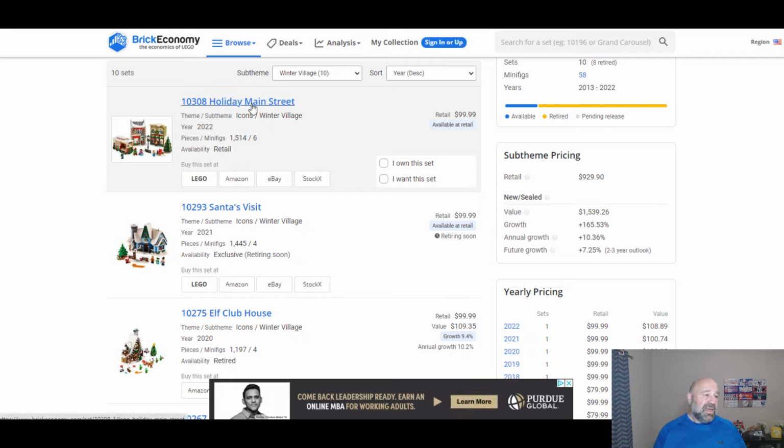I think the Holiday Main Street was so-so, could have done better. I was able to get both of them fairly easy via LEGO. I never saw it sold out, so that's one thing you got to know is I haven't seen these.